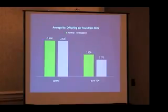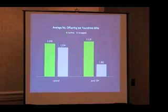Well, there's a couple possibilities. This could be lower, not because the percentage of fertile mites is lower, but because when fertile mites lay eggs, they actually produce fewer offspring. So that's the first thing I looked at. Did they produce fewer offspring? So this is just looking at fertile mites only.